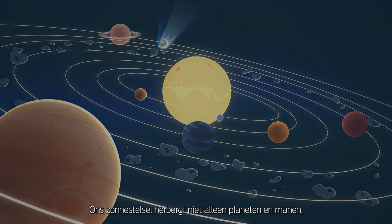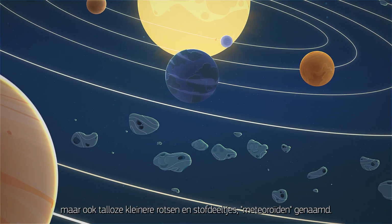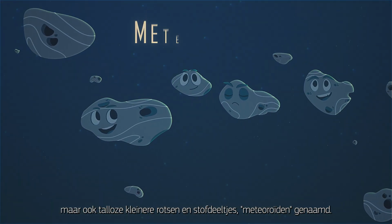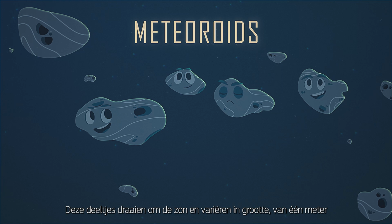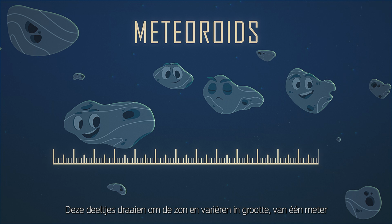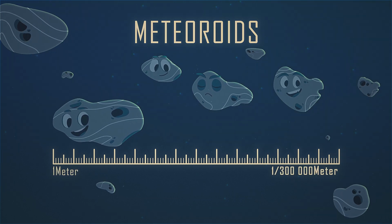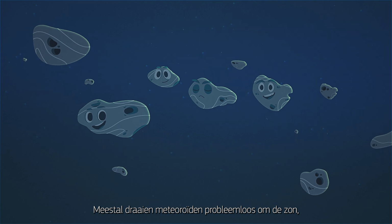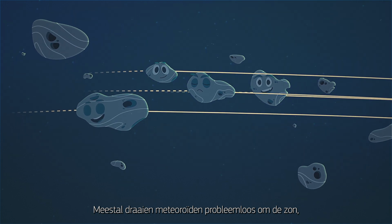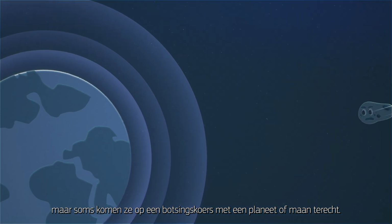Our solar system is not only home to planets and moons, but also to countless smaller rocks and dust particles called meteoroids. These solid particles orbit the Sun and can vary in size from large rocks as big as 1 meter to tiny dust particles. Most of the time, meteoroids fly around the Sun without trouble. But sometimes they end up on a collision course with a planet or moon.